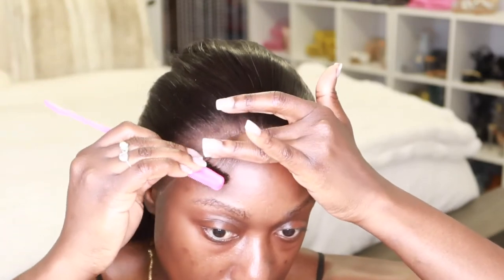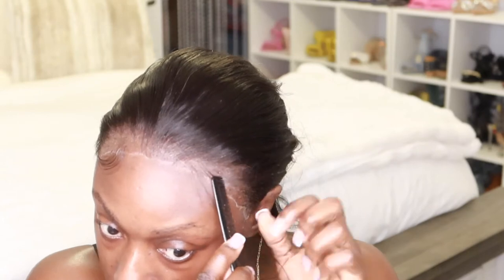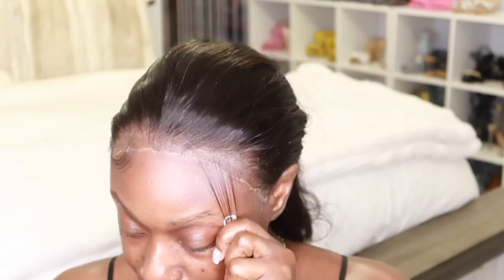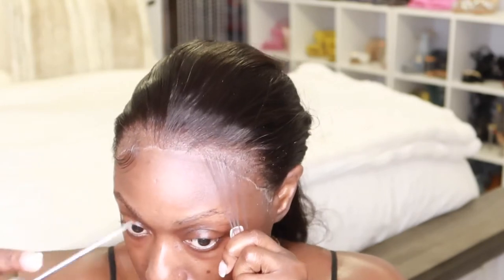I'm wearing this cute yellow dress from Zara. So, yes, I think it's a really cute dress.